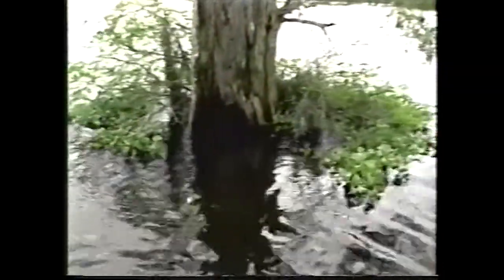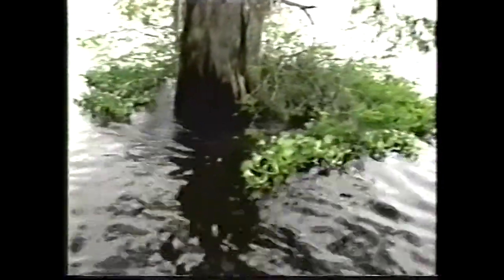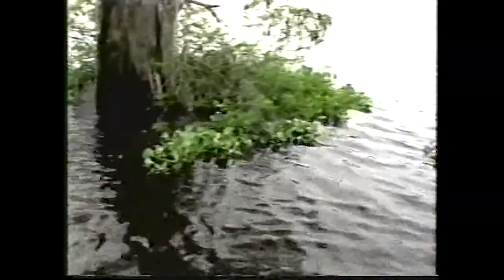Well, I'm fixing to catch me a big sackle right by that cypress tree. It's a pretty spot, eh? Isn't that a pretty spot? We tried 4 or 5 of the cypress trees and had a good sack. Let's go across some wood. All right, let's do it.